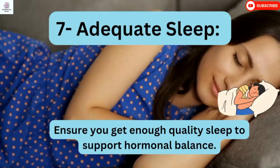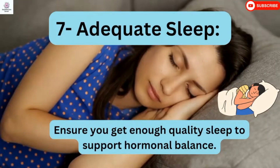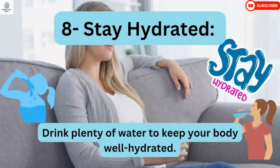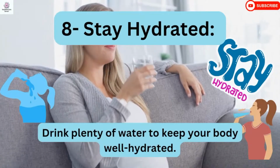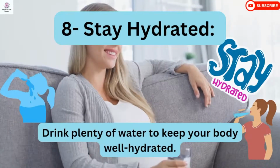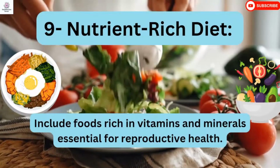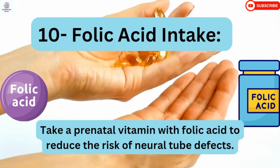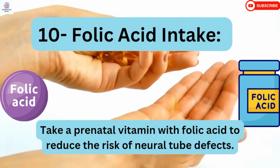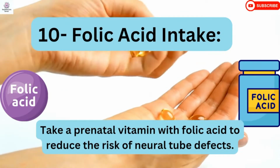7. Adequate sleep. Ensure you get enough quality sleep to support hormonal balance. 8. Stay hydrated. Drink plenty of water to keep your body well hydrated. 9. Nutrient-rich diet. Include foods rich in vitamins and minerals essential for reproductive health. 10. Folic acid intake. Take a prenatal vitamin with folic acid to reduce the risk of neural tube defects.